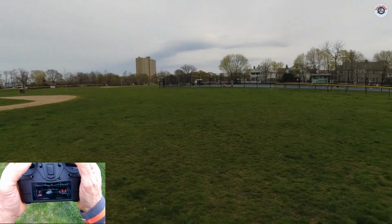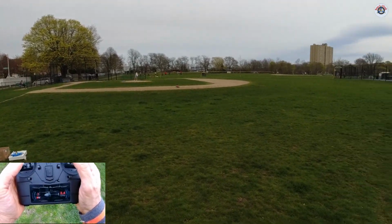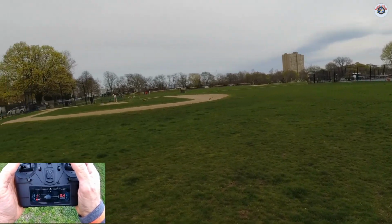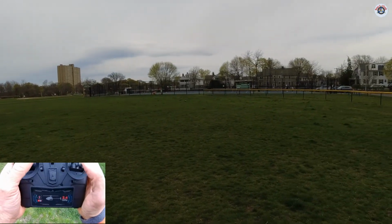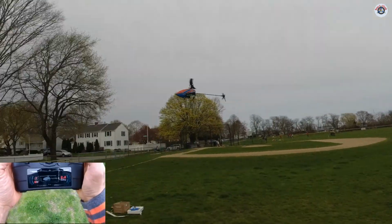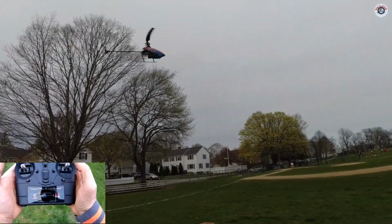Some of you may be able to do that, and some of you may not have the coordination or motor skills for it, especially if you haven't played a lot of video games and things like that. So yeah, it can be a beginner flyer, but it's better that you start with something a little easier to fly. But other than that, it's fantastic.